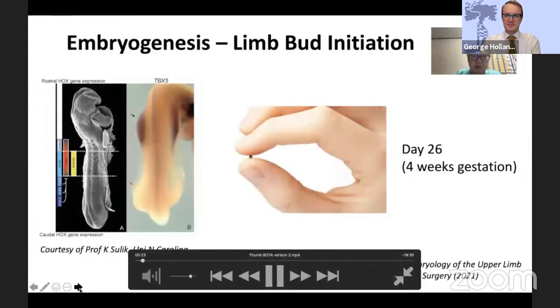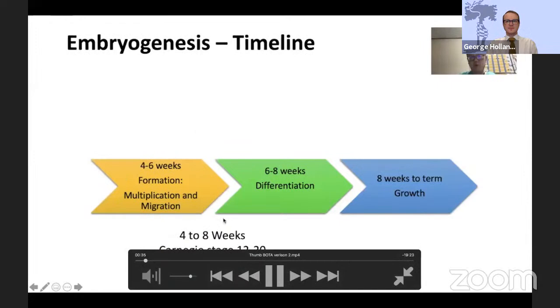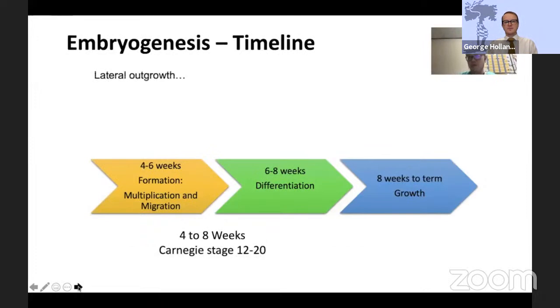Upper limb development begins on day 26, when the embryo is just the size of a small seed. A good place to start in embryology is the timeline, which is 4 to 8 weeks of gestation, and from 8 weeks onwards, the hand develops to its full size. For the exam, you can mention that limb formation is a lateral outgrowth of the limb bud from the embryo, which is essentially growth of the mesoderm into the overlying ectoderm.